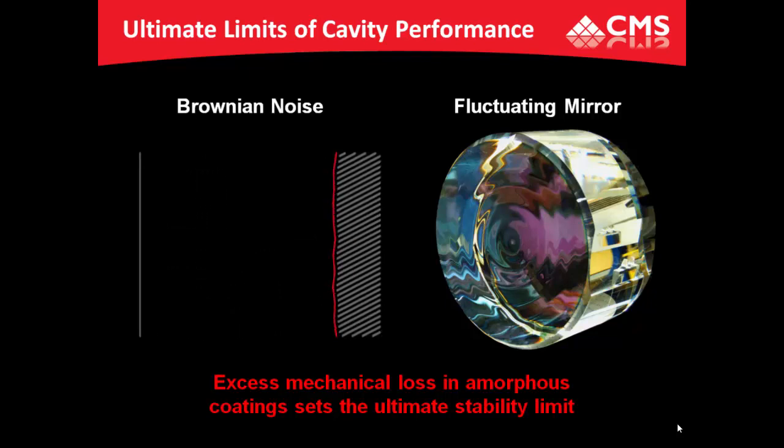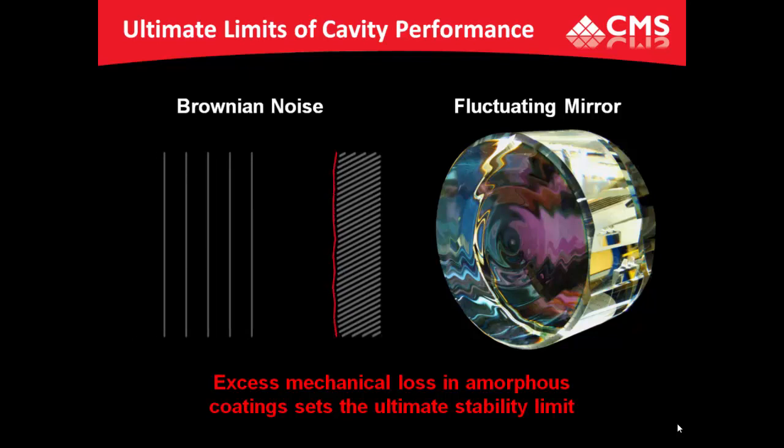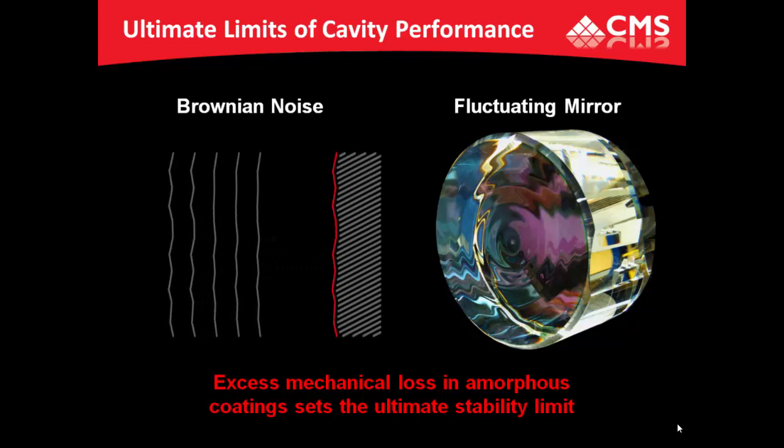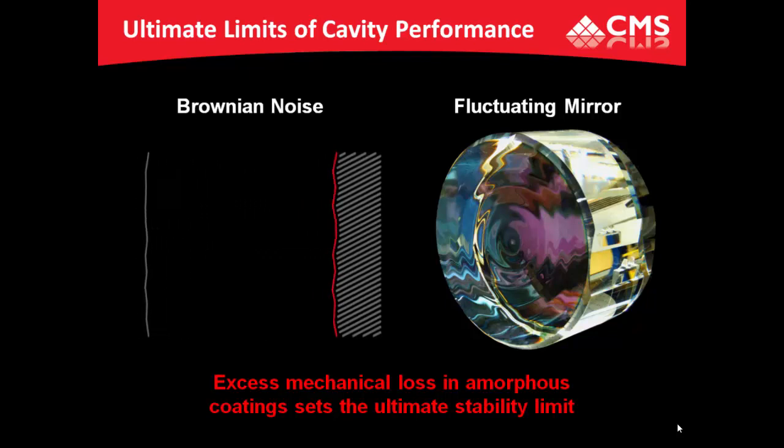I think this is something that's not obvious to a lot of people. I apologize to folks that have seen these slides before, but I just want to go into more detail on how the mechanical dissipation really controls the magnitude of the Brownian noise.